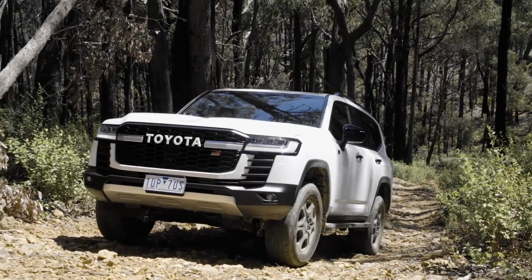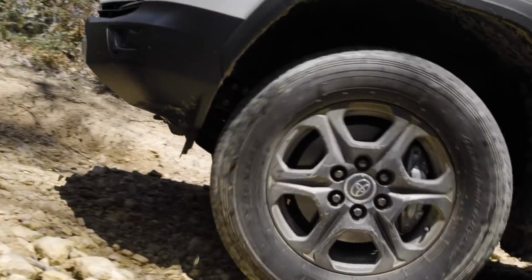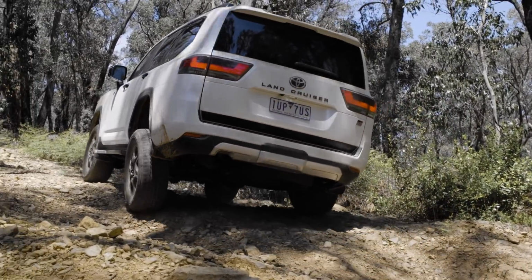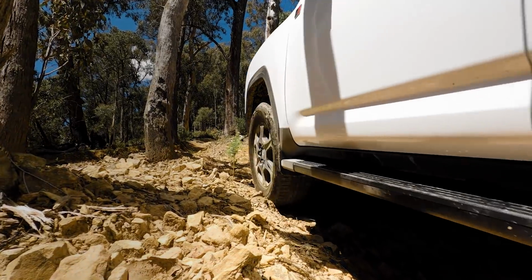When we got to the bottom of this gnarly hill, we thought it was going to struggle a bit on these sanded road tyres, but we were so impressed with how easily it went up it. Never struggled for traction with both front and rear diff locks in, and then we turned them off and it still, with the traction control system, made it up there quite easily.